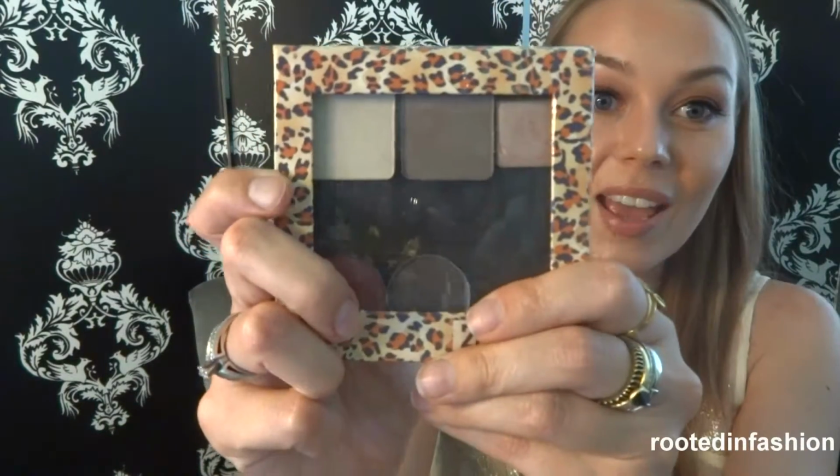But it really kind of gives you an easy everyday sultry look, and I've been really loving that combination. I'm glad it worked out, because in my head when I was looking at the swatches of them, I thought I could totally do that kind of look, and it ended up working out. So I'm pretty proud of myself for that.